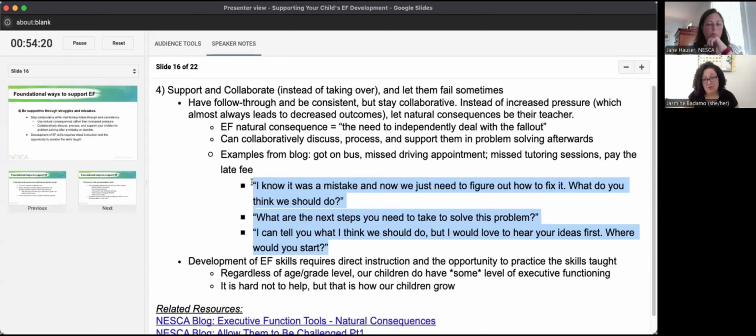What do you think we should do? So, this is really great, because it is still their responsibility. It is still something that they need to work through. So, it's a really good learning experience for them, and you're giving them a chance to practice that mental flexibility of what are the different ways we could solve this problem. But you're still offering to talk them through it and support them with it.